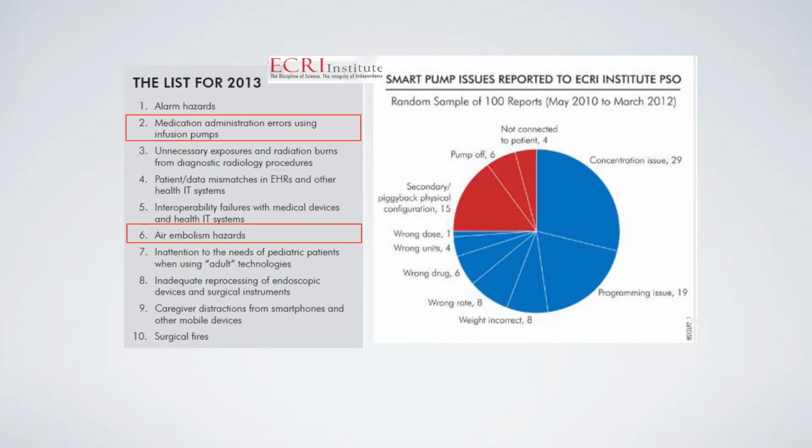Now I want you to take a look at the pie chart on the right, which denotes issues related to smart pumps. Take note of that biggest piece of the pie. Concentrations are where most of the issues are, followed by pump programming issues. And you're going to see that this data is mirrored in the data we're going to be sharing with you.